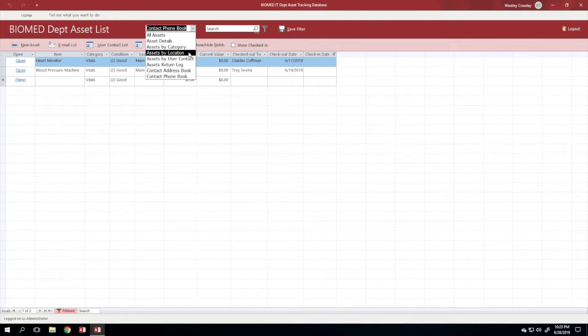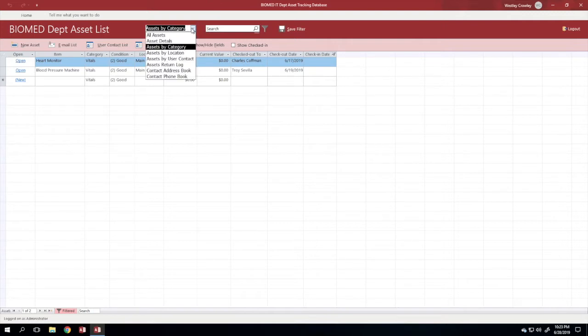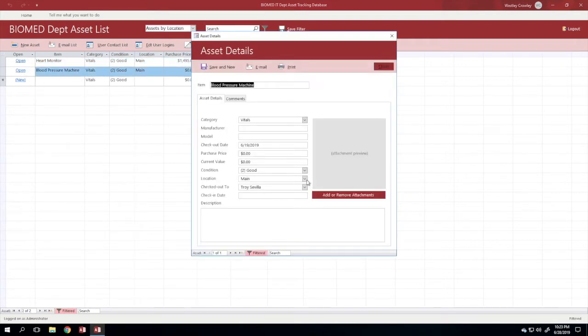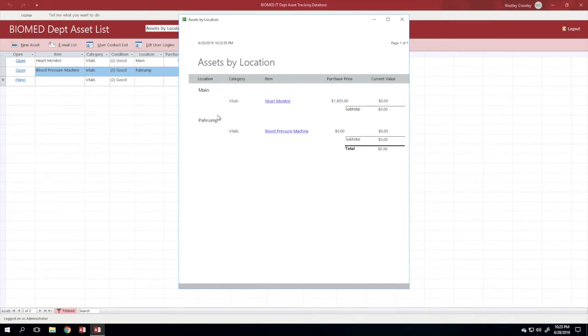We can go ahead and look at assets by category. They're all vitals. Assets by location. They're all at the main location. See, we went here and we changed this. And then ran this by location. You can see now it's divvied up by each location.